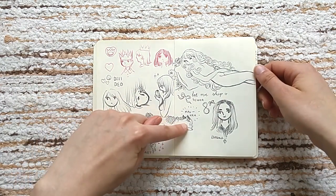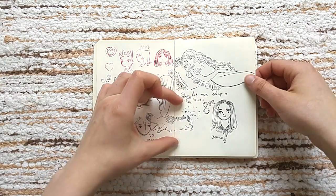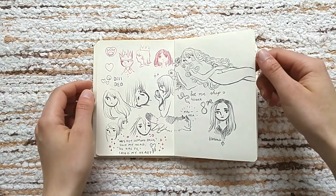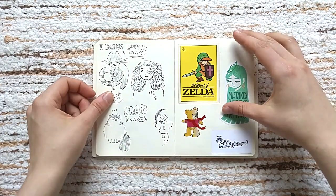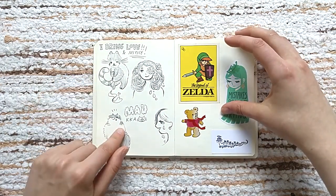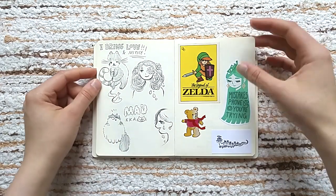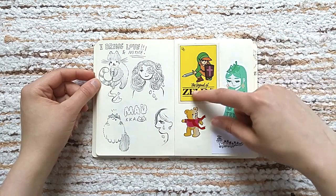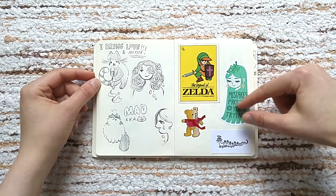That's my friend's cat. He's amazing. This is a giant furball. You've seen him in a video or two of mine. And oh my god, this again, the giant furball that my friend owns. So beautiful. He's around. And some random stickers.